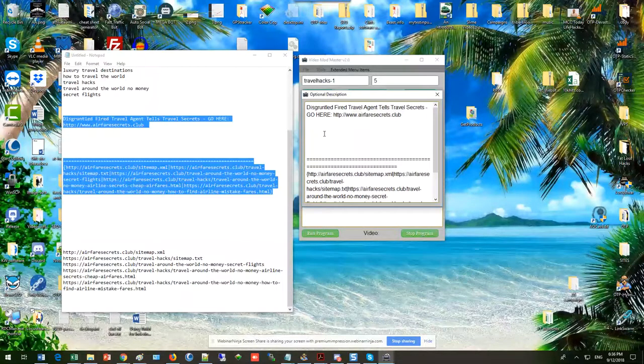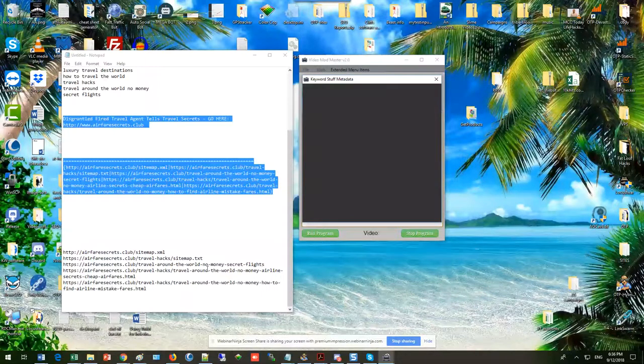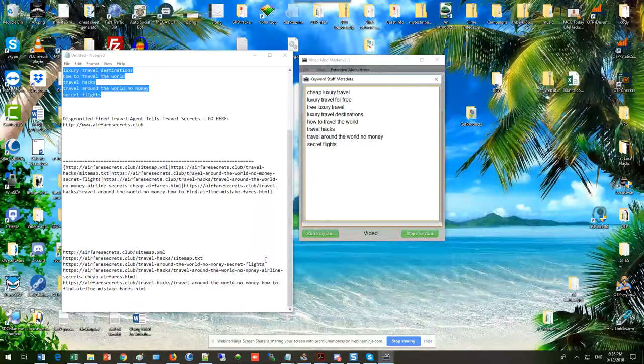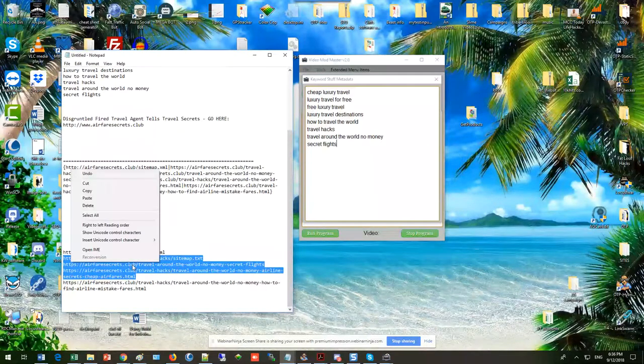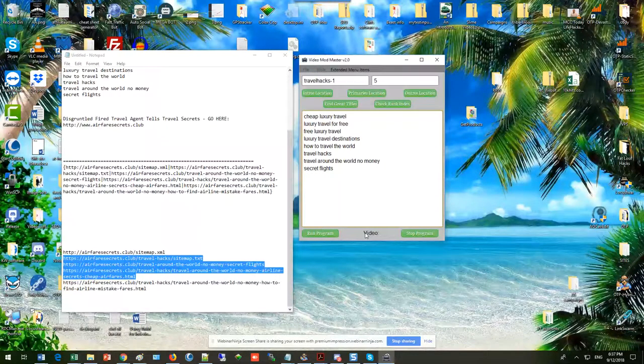And then I'm going to go to keyword stuff metadata. What I'm going to do is put some of my keywords or my titles in there. And I'm going to pick a few URLs in my sitemap, because I want that to go in my metadata too. Okay, now I'm ready to go. So I'm going to click Unprogram.